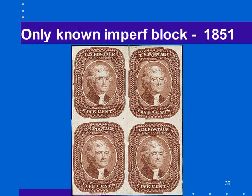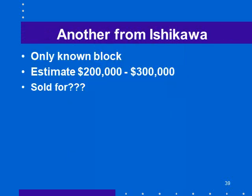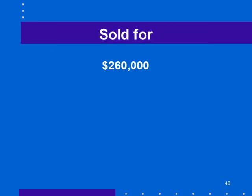The only known imperfect block of the 1851 Jefferson stamp. This is another stamp that was once owned by Ishikawa. It's the only known block. There was no postal use for a 5-cent stamp. So what did you do with it? The estimate was 200,000 to 300,000, sold for 260.